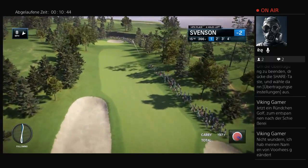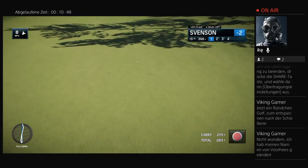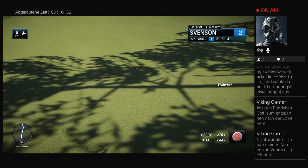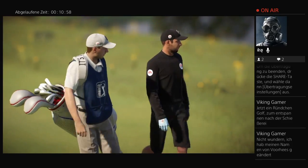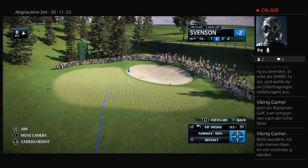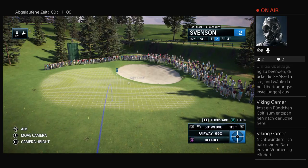Oh, beautiful swing, and the result is every bit as good. Not the longest, but not bad. 295 yards in the fairway. So this is where club selection becomes much more important. Uphill, make sure you have enough stick, and then swing away.